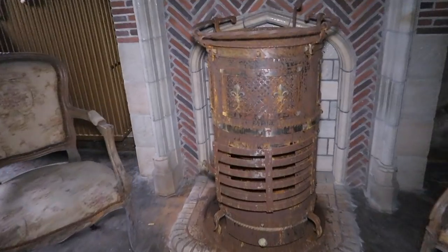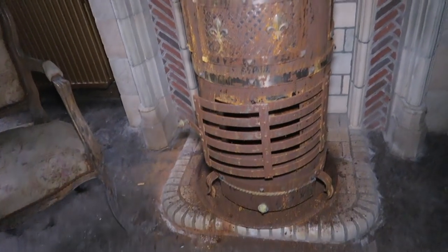Look at this guy's stove. Very old. Rusty as hell. And more big closets, like you can see. And of course, a lot of mold again. It's crazy.